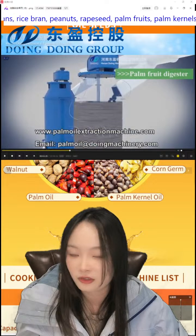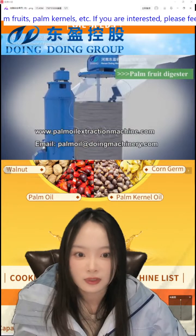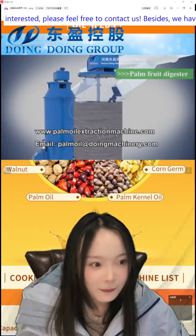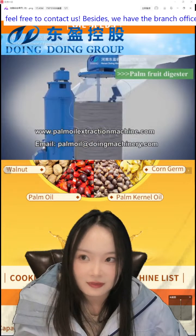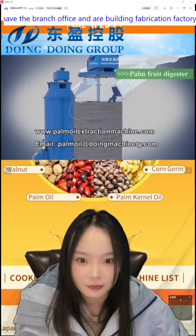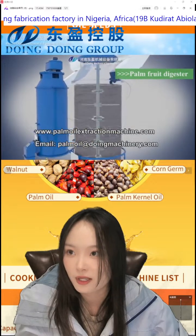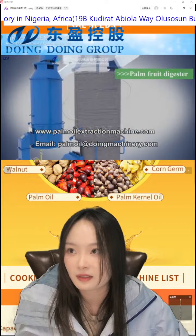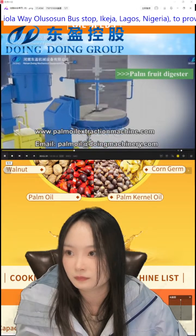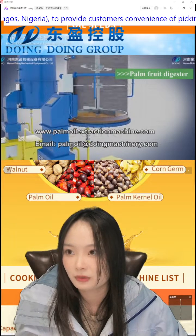Next section is the digester. And as you see in this video, our digesting tank is vertical. The rammers driven by the motor will initially mash the palm fruits. There are also rammers in this tank, and it is also controlled by the electric. In this section, there will be some oil digested.